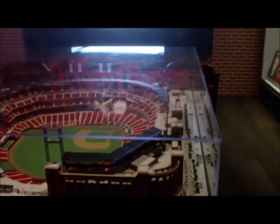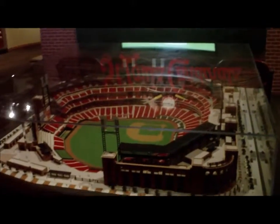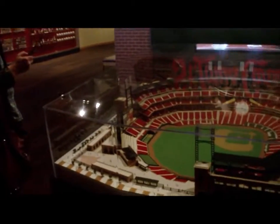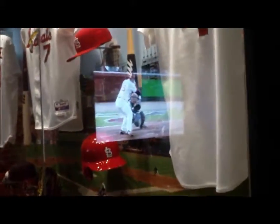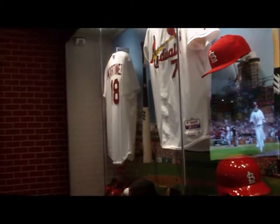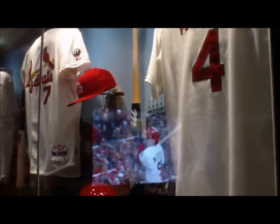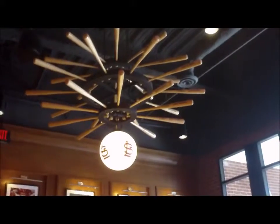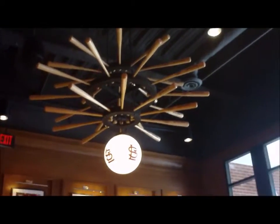All right, and here is a replica of the new stadium, Busch Stadium 3. Bobbleheads. Cardinals bobbleheads. That's for the fat one size is man Cardinals. I like this a lot. Made of baseball bats.